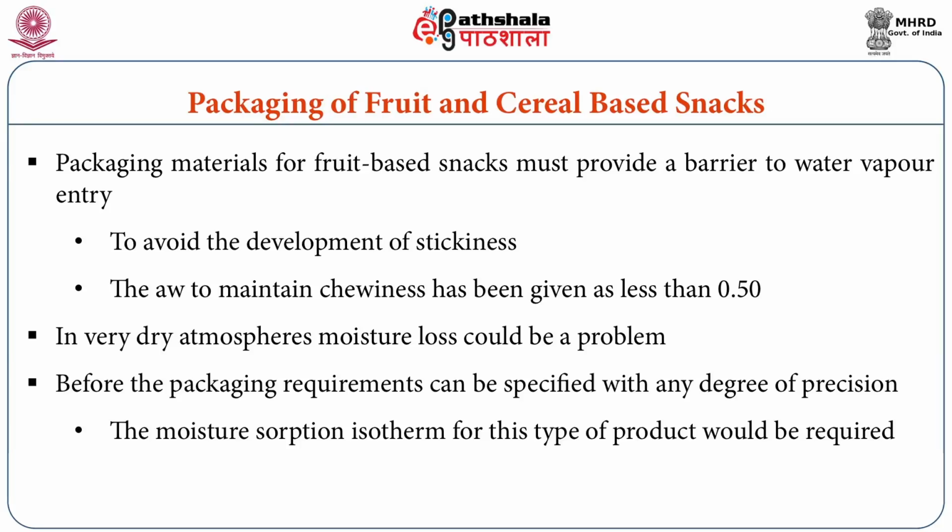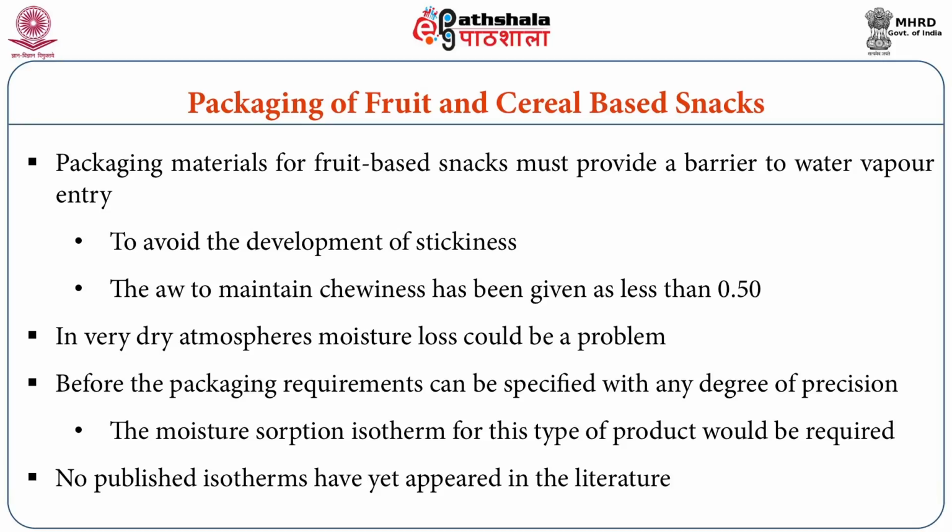Before the packaging requirements can be specified with any degree of precision, the moisture sorption isotherm for this type of product would be required. No published isotherms have yet appeared in the literature, although a generalized one for ready to eat cereals has been published.